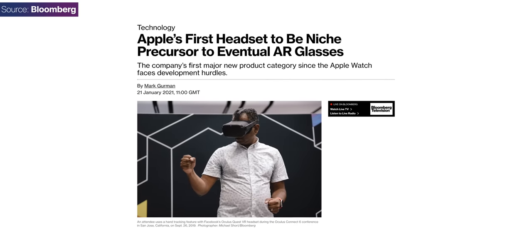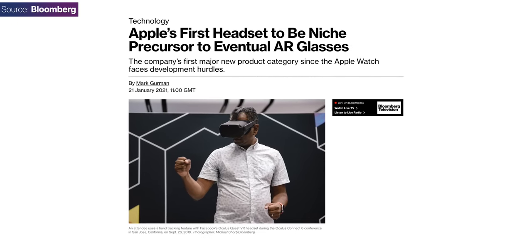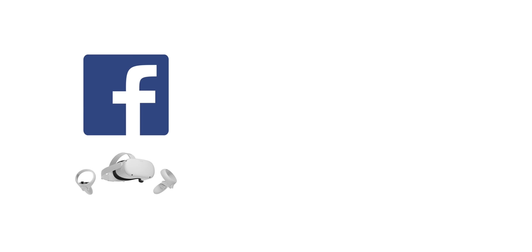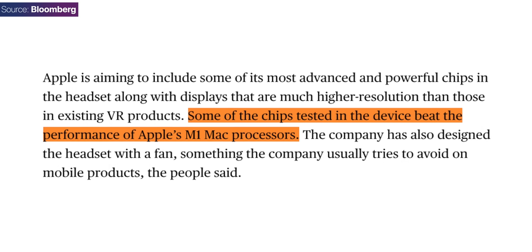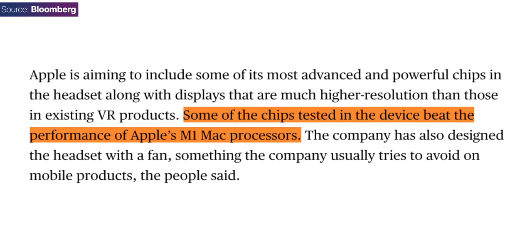Another report, also from Bloomberg, but one that's far more recent from January 2021, claims that the mixed reality headset would be quite expensive and that the main purpose of it is to be the precursor to Apple's real AR device, which would be the glasses. And the main competitors are said to be Facebook with their Oculus device, HTC with their Vive, and Sony with the PlayStation VR. Therefore, Apple will be promoting this as a gaming headset with an insane amount of power, with way more powerful processors than even the M1 Max, according to this report, as well as super high resolution displays.